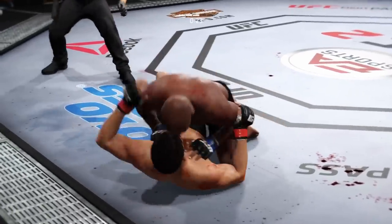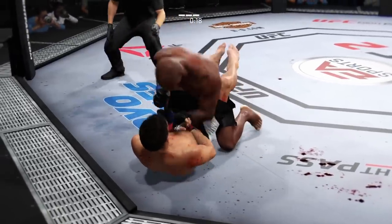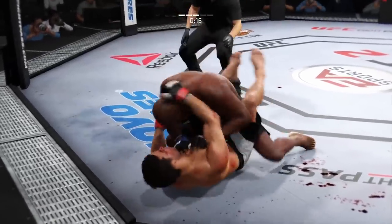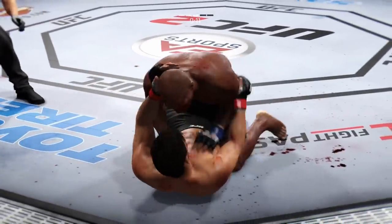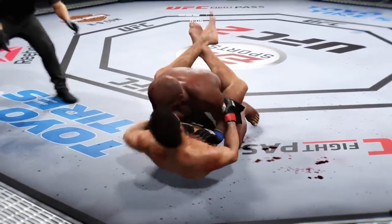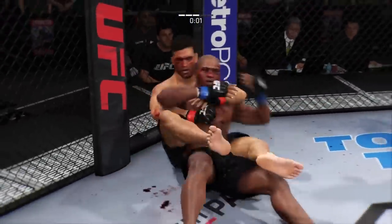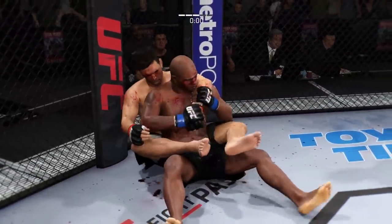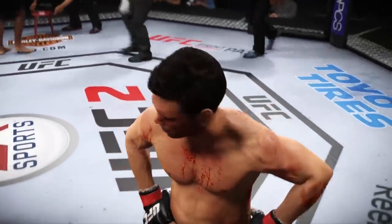Now he's on top in half guard. Now he's in full guard. And he's trying to pass. Half guard. He gets into full guard here. He's got the reversal. Round three is complete. Lyoto Machida's in really bad shape. That's a bad cut above the eye, and I think we've seen enough. They should stop this fight.